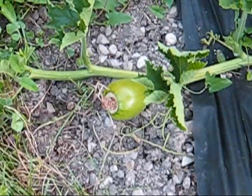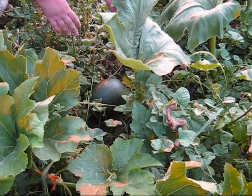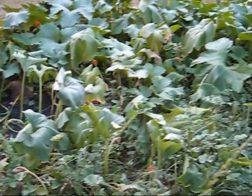Here, there's pumpkins that are starting. And they're just beginning. We got lots of flowers. You got bigger ones? Oh, in there, the green one. Right there, the dark green one. Yeah, they're starting up. Normally they're like that big by now. They're usually fully grown by now and starting to turn yellow.